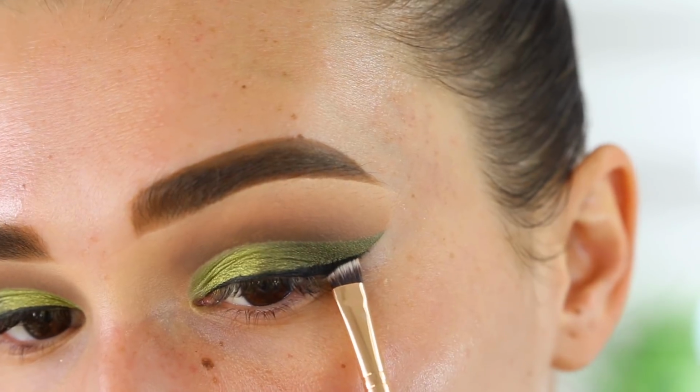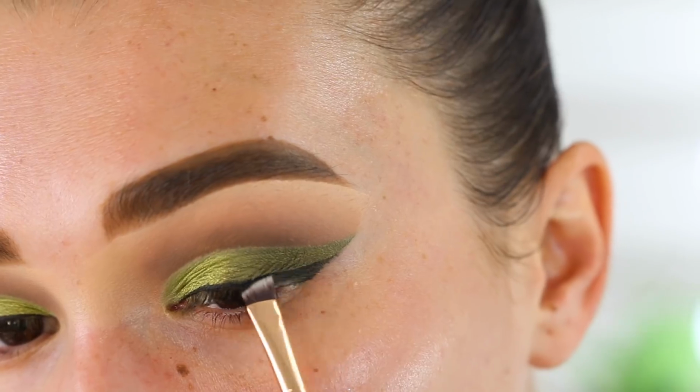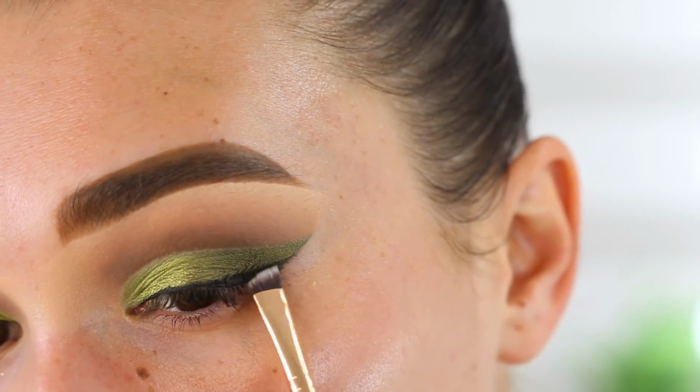Okay, so now I'm just going to go in with a black eyeshadow, and I'm just going to smoke out that wing liner because it looks a bit dodgy, and I feel like smoking it out is going to make it look better. The next step is to go in and add some false lashes.